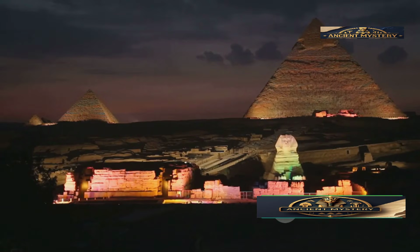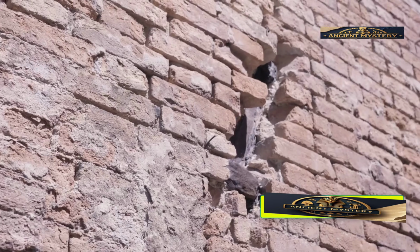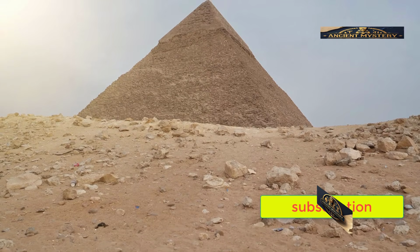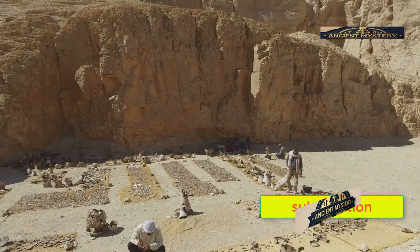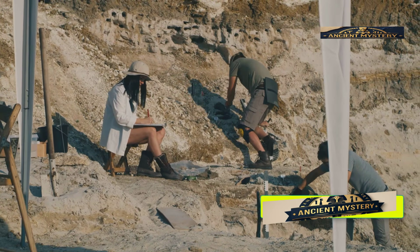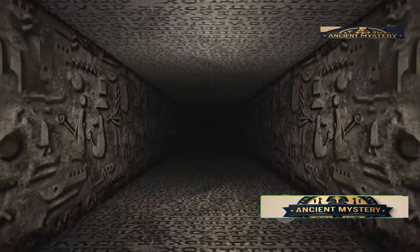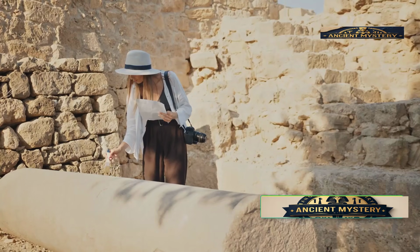Now, here's something that will intrigue you. This pyramid is completely closed to the public. Why? Because structural problems have made it potentially dangerous for visitors. The entire monument is literally crumbling, with massive cracks threatening to bring the whole thing down at any moment. But for this exclusive ancient mystery investigation, a team of fearless archaeologists has received extraordinary permission to enter. And even more incredibly, our cameras will be going in with them. This is footage that very few people in the world have ever seen.